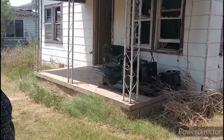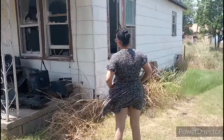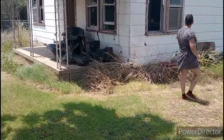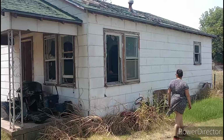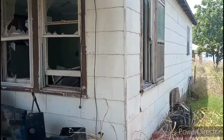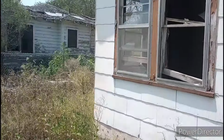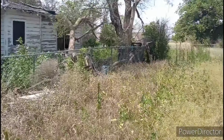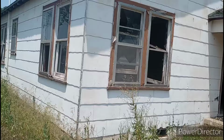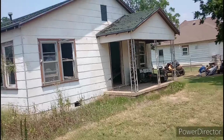So, this is the other little house we got for 900 and something total, grand total. I mean, it looks like hell. This one could be saved. This one, I think, could be saved. I'm not sure how long the windows have been busted out. And there's an abandoned house next door, too. So, the roof's pretty ugly, but it does not leak that I can see.